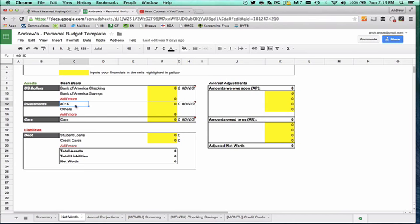Even though we couldn't take the 401k out, that's still part of your net worth and still something you should include in your net worth. And then over here, we had accrual adjustments.